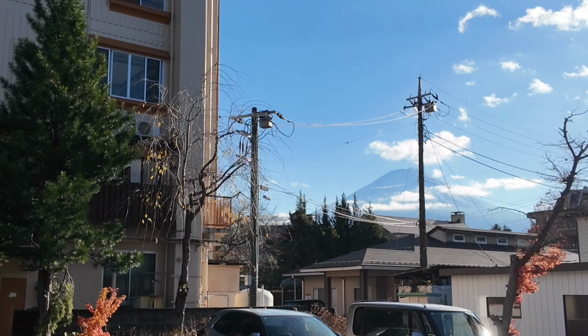So this area we're in, Kawaguchiko, is one of the main places that you come to visit Mount Fuji. We're going to be spending 2 days here, so we're going to be exploring the area, trying to get the best views of Mount Fuji.